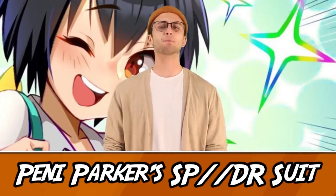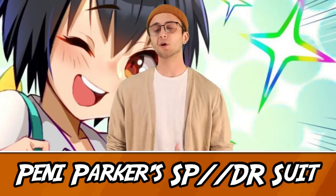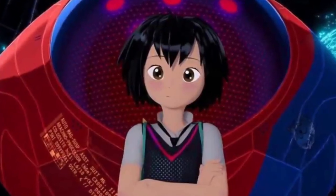Number 4, Penny Parker's SPDR Suit. First introduced in the Spider-Verse event, Penny Parker is a young girl whose father originally piloted a mech suit known as the SPDR. After her father's death, Penny was instructed by her universe's version of Aunt May and Uncle Ben that only she could pilot the suit thereafter.